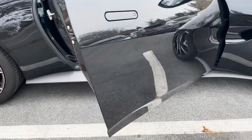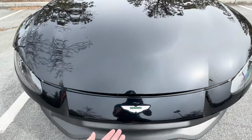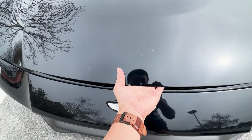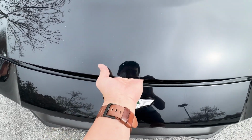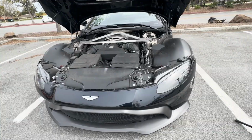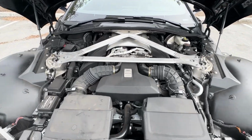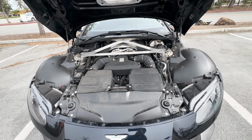To get into the hood, we need to get to the hood latch, which is in the passenger side footwell. Aston Martin is a British company, and in Great Britain, they drive on the right. When they converted the car to left-hand drive, they didn't bother to move the hood latch and left it on the right-hand side. Then to get into the hood, there's a latch in the middle, up here, and then you push it to the left. And it's a pretty heavy hood. And then you're in.